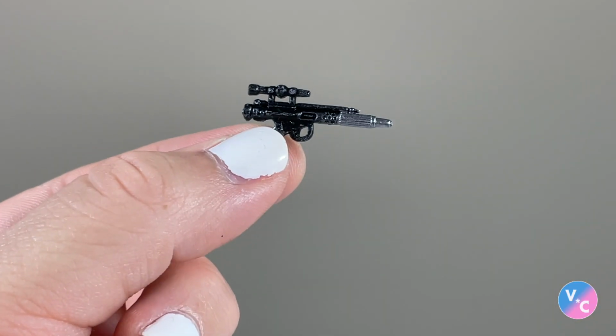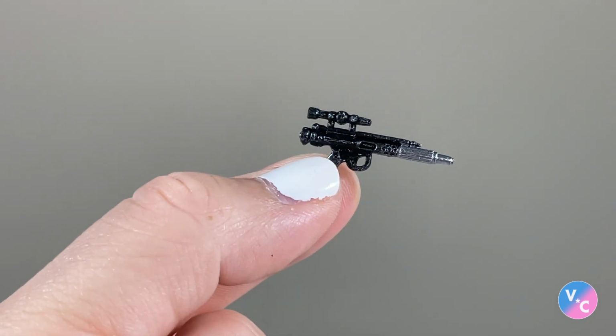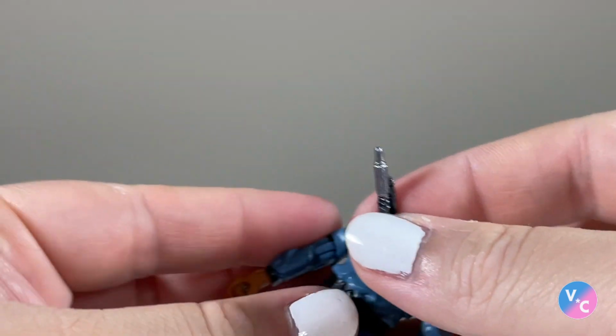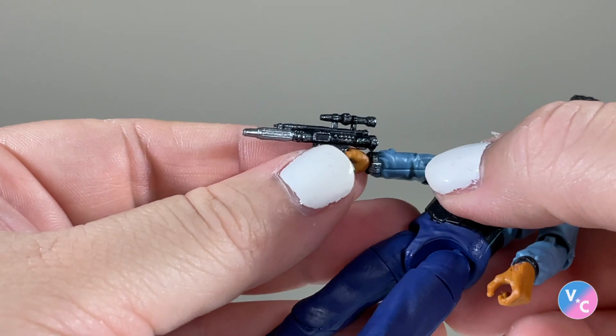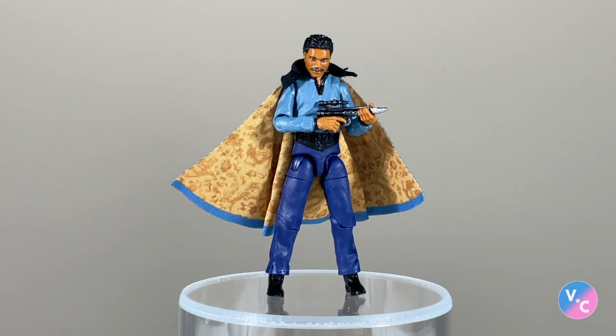So Lando does come with a Rebel blaster. It is very basic, but it looks nice. Got some nice paint to it, and he holds it just fine. You're not going to have any issues with him not holding it because he does position it really well. He's got a trigger finger, in fact, on his finger so that he can use it. He's also going to hold the blaster just fine with both hands. And yeah, overall, it is the definitive Lando Calrissian in his traditional Bespin outfit.